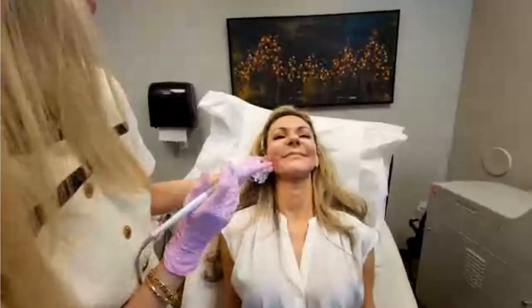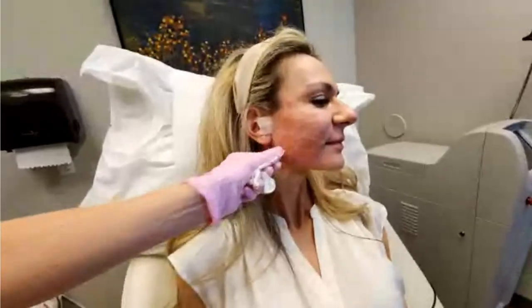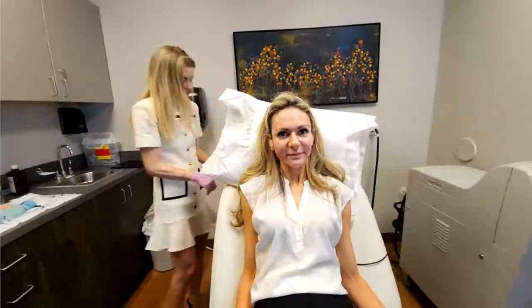So, all right. It looks like I'm going to have to touch up her numbing just a little bit, but you can see already she's getting some great results, some tightening, and of course she's got her lift here. So I'm going to touch up her numbing off camera and, in the interest of time, finish her treatment.